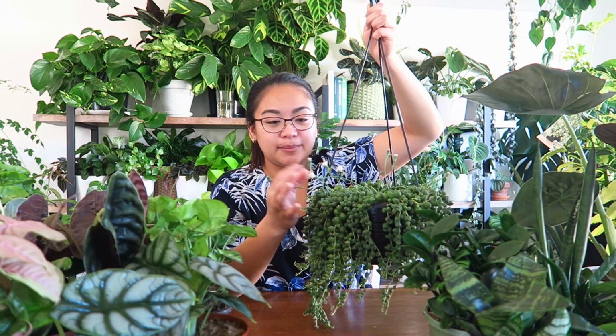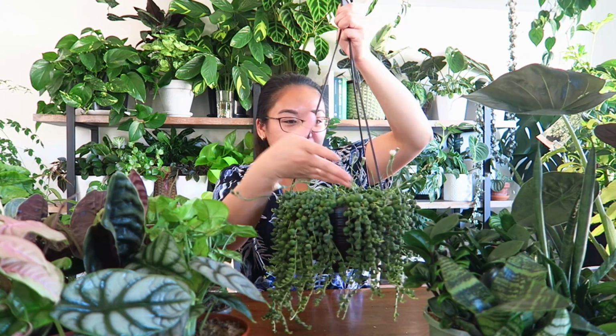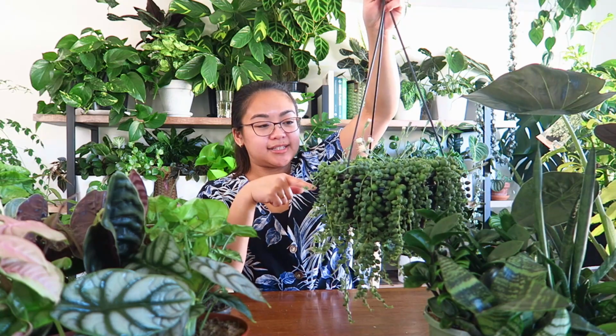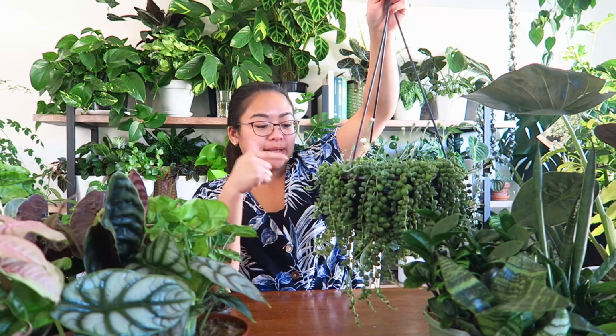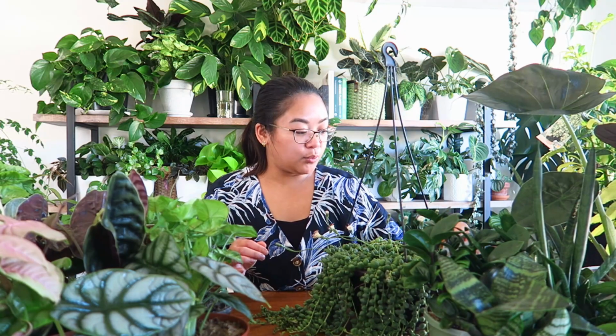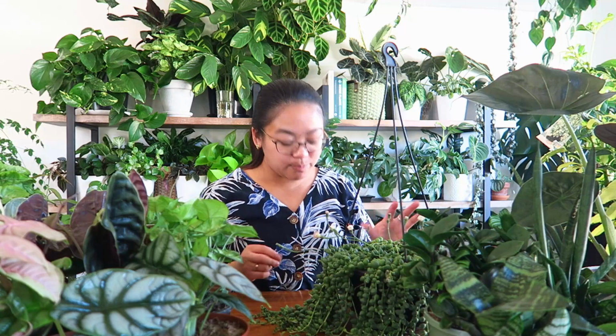It's got a few flowers coming through as well, so a few little blossoms there. I'm actually thinking of maybe putting this one outside, but I'm not entirely sure. We'll see if she does all right inside. If she doesn't do well for me inside, I might actually banish it outside. I have killed a string of pearls before. It just died, but it was a very small plant and it was very early on in my plant collection journey, and I didn't know very much about it, and I think I may have overwatered it. Hopefully, because it is in an advanced stage of growth, maybe it'll do better for me. So here's to hoping, fingers crossed.